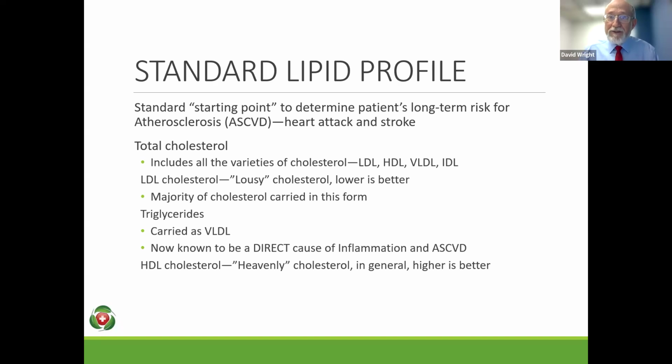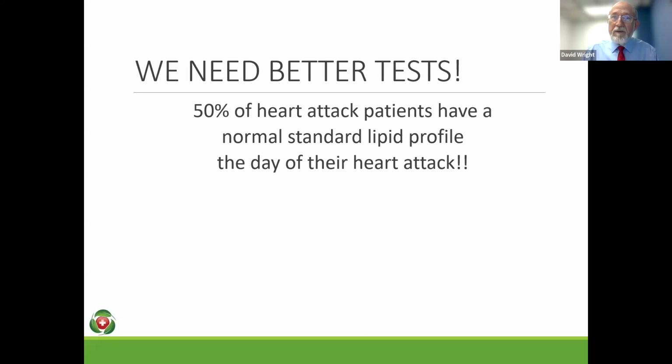HDL cholesterol, you may think of it as the higher the better. I used to tell patients that's the heavenly cholesterol. We now know that not all good cholesterol, not all HDL cholesterol is functioning normally, and we'll talk a little bit about that today. But it's important to know what these values are, in part because patients are used to seeing them, and they do still carry value in our analysis.